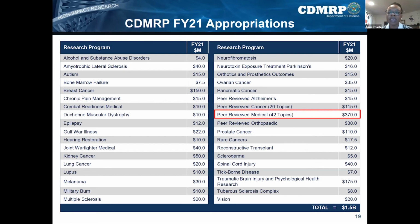Thank you, Sarah. So noted on the slide here, just in fiscal year 2021, they received a $370 million appropriation. That's $370 million that they have to put towards research within the year. But they have 42 topics. So what does that mean? I'll go to that in a future slide.